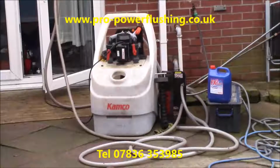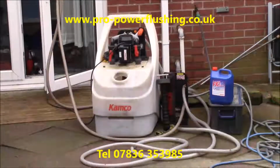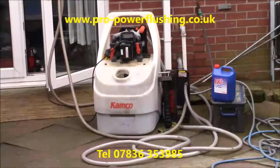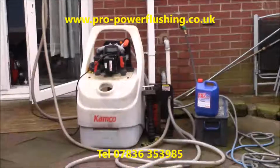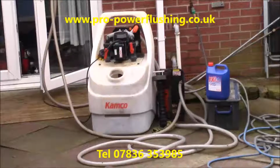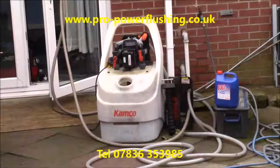Okay, you wouldn't fit a brand new engine into your car and put that old oil back in it. Just liken it to that. You just wouldn't do it. So if you've had a new central heating installed boiler and they've only flushed a little bit of mains water through it and they've said that's okay, it's not okay, seriously. This is the only way to get a central heating system properly clean, as in what we're doing.